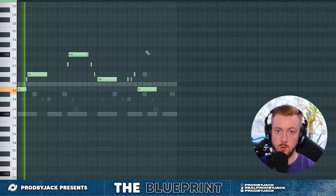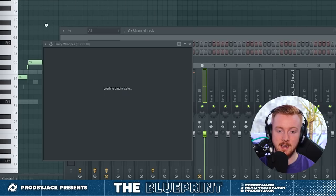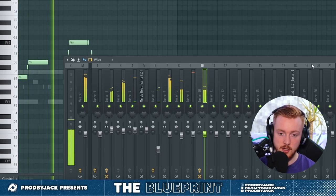So the first counter melody we're going to add is a flute from Mellotron. It's called Strawberry Flute. And it sounds insane. We're going to half speed it, add a few effects to it.